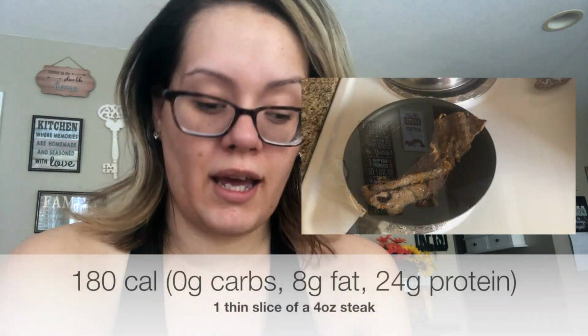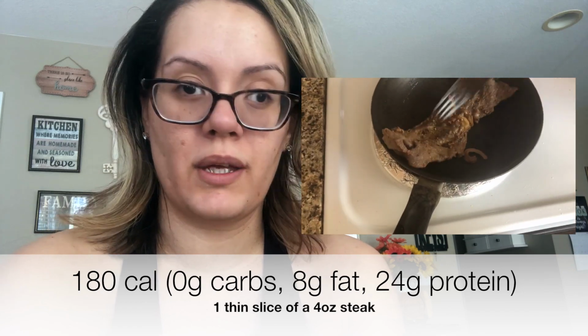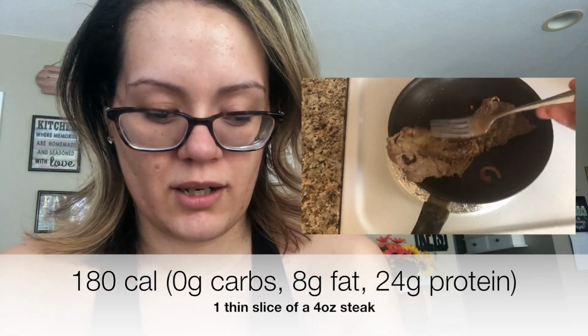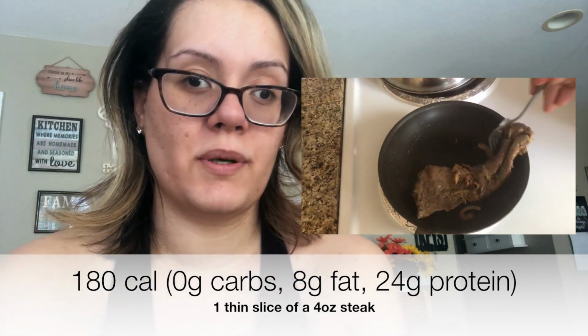Okay, so also with a cup of cauliflower rice, I do 1 slice of thin steak, and that's 180 calories. It's 0 carbs. Anything meat is going to be 0 carbs unless you put anything on it, but it's 0 carbs, 8 grams of fat. So steak does have a high percentage of fat on it, so I tend to gravitate more towards steak because 1, it's high in meat, and 2, there's more fat. So 8 grams of fat, 0 carbs, and 24 grams of protein.